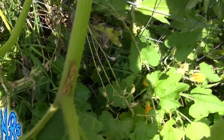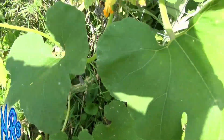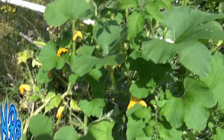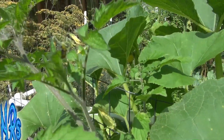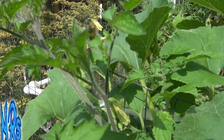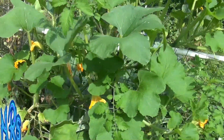See, you can see where they make the entry, the vine borers. They're all over. This thing is completely infested with vine borers. And then I get, of course, something like this. I think that's what you call a cucumber beetle, squash bug or something, cucumber beetle. Well, they're around and they do damage.